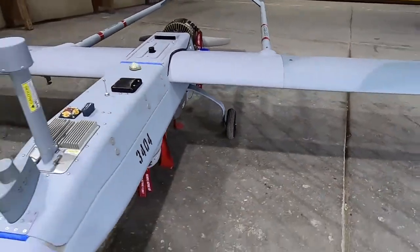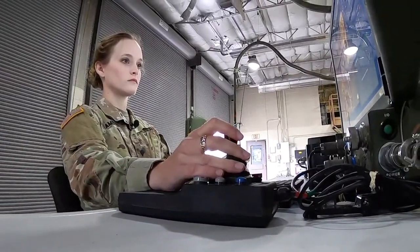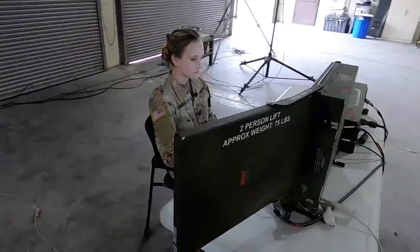I joined the Army because I was really interested in unmanned aviation, and there are not that many jobs where you can do that to the level that we do in the Army. I think what I love most about my job is that it's always challenging. You have to be able to react at a moment's notice to any changes in the aircraft and be able to potentially land it right away.